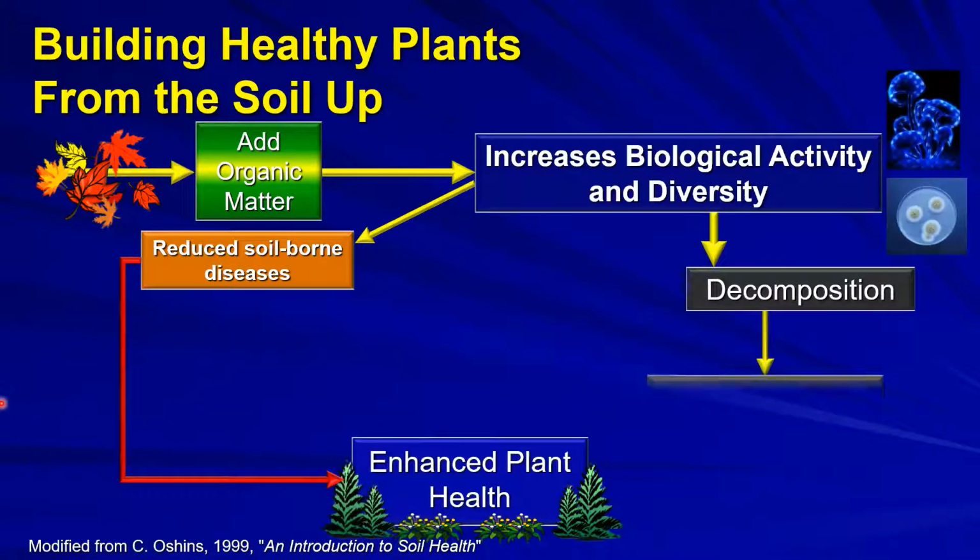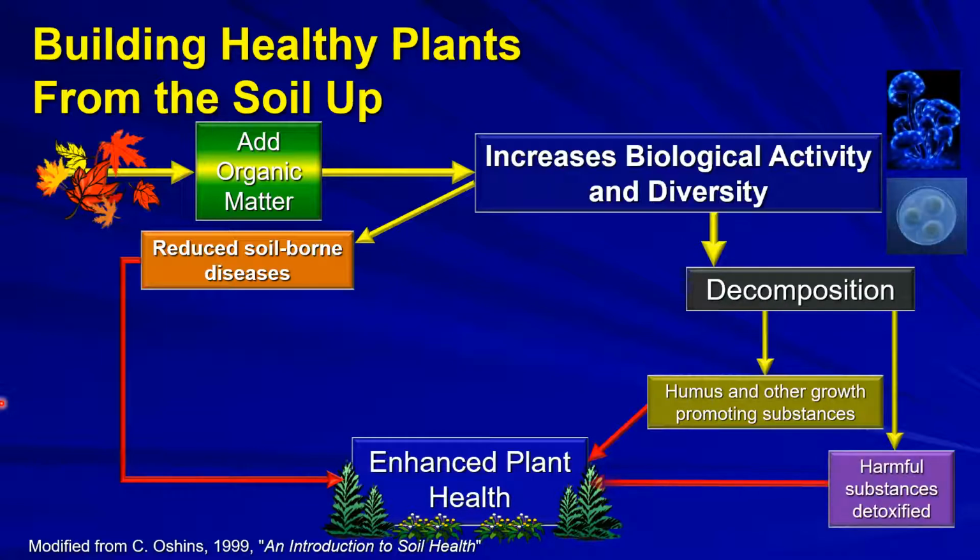What else? It decomposes and releases humus and other growth promoting substances, as well as detoxifies the soil. It's hard to imagine, but many of the things we call toxins, including pesticides, believe it or not, are viewed by many microorganisms as simply a carbon source, nothing more, nothing less. It doesn't kill them. They see it as a food. And so by increasing diversity, we can reduce a lot of the hydrocarbons, for example, in soil that otherwise we would consider to be contaminated soil.